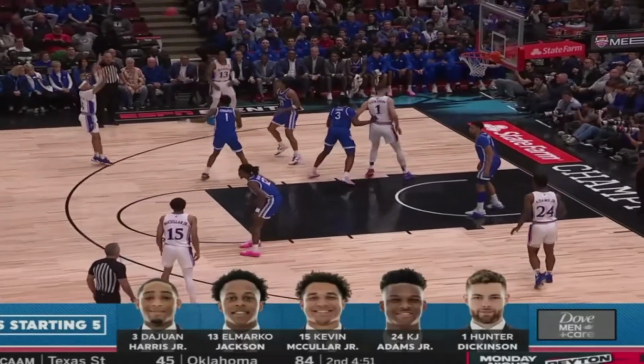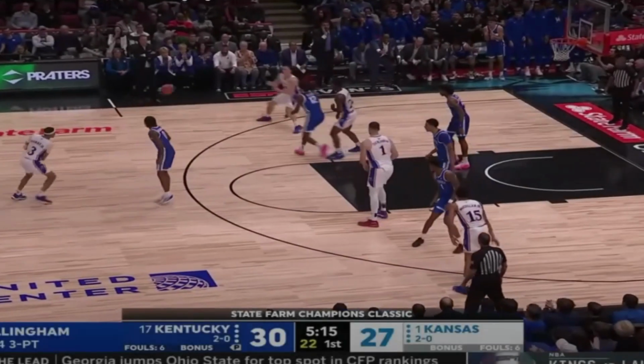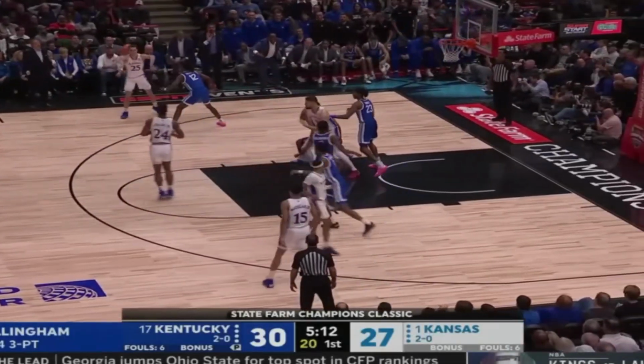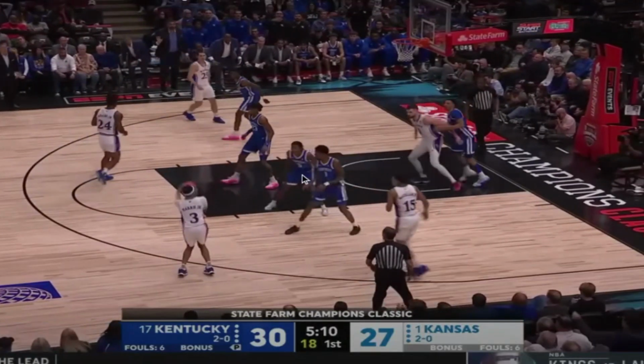Okay, so not only does shooting this 3 make it so you get those 3 points, it also means the defense has to be aware of that shooter. And they can't just sag off of him. Again, what is it? Kentucky doesn't care. They're letting this shot go in. Right?